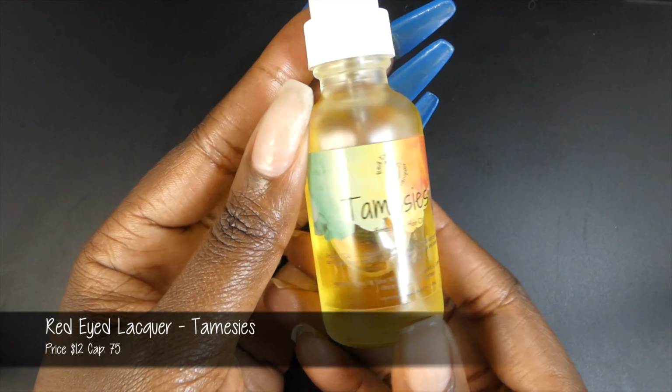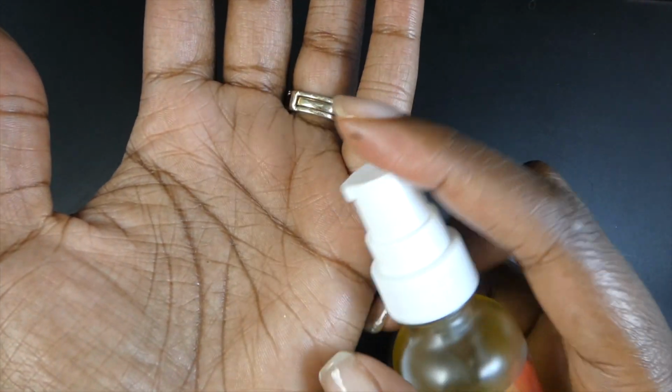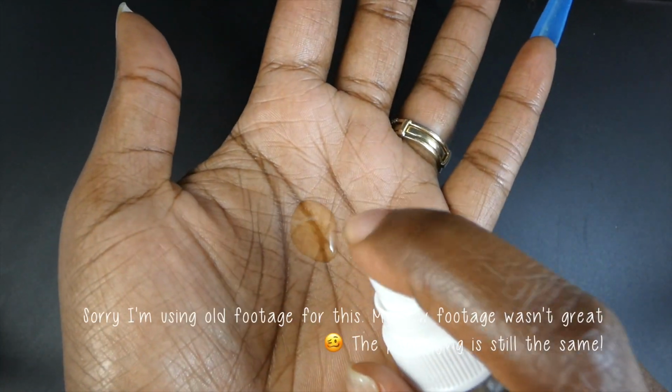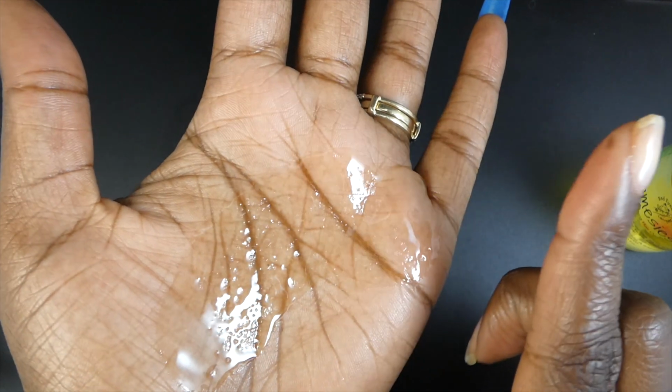Eyed Lacquer is also bringing Tamesies to the Polish Pickup this month. This month's fragrance is inspired by the ocean and it's a custom blend of sea salt and coconut. It's priced at $12 and has a cap of 75 bottles.